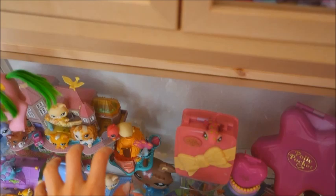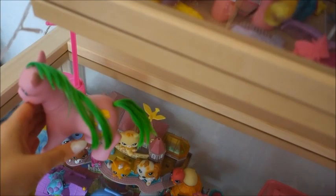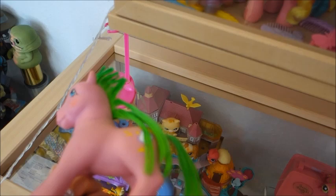Here on this, it's see-through, but it also has glass. Sometimes things are on here too, when there's no more space up there. Right now there's just one pony here, which you haven't seen. It's a project I'm working on right now.